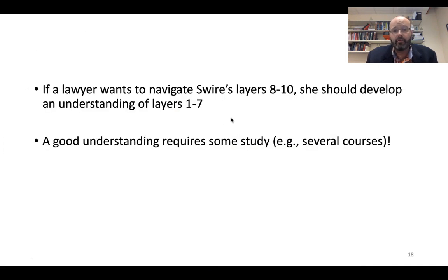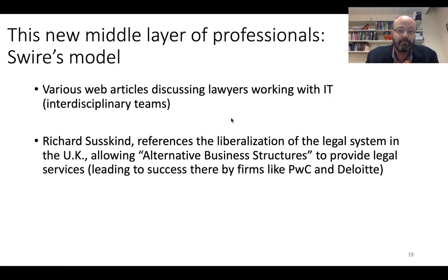And so if a lawyer wants to navigate Swire's layers 8 through 10, she should develop an understanding of layers 1 through 7. Now, a good understanding requires some study. You don't just learn about the OSI model in a 1-hour conference and say, okay, I'm good. You probably need to take several courses and reinforce what these OSI layers mean and what's happening in each layer and different types of equipment. And so it's not a quick thing. Much like learning Spanish, you don't just take a 1-hour course and you could speak Spanish. That would be great if you could.